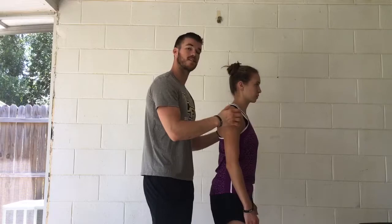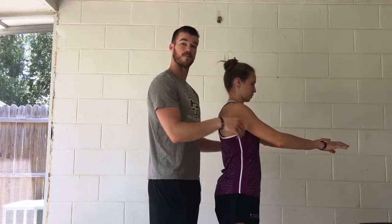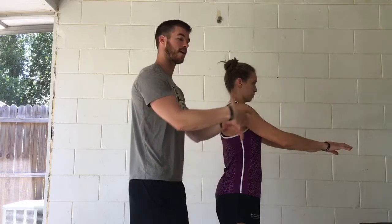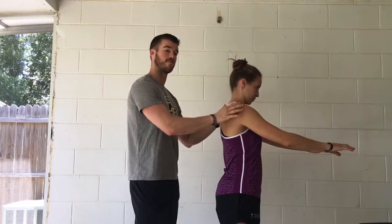The other cause is similar to tech neck, where I'm reaching forward with my arms as I'm sitting at a computer. If that's too far away from me and I have to reach with my shoulders and my head hangs forward, I can cause a dysfunction and imbalance from side to side.